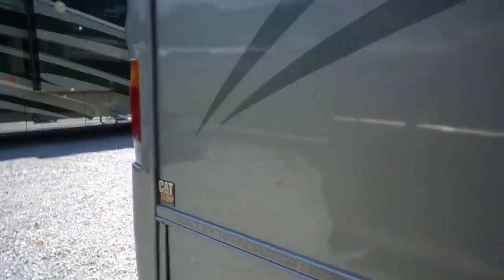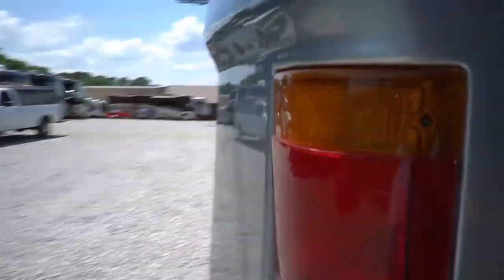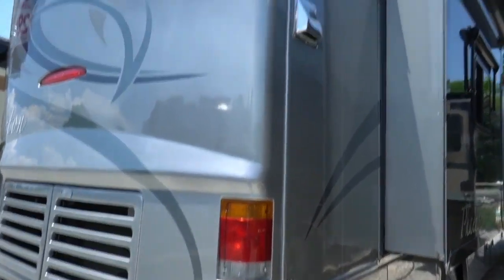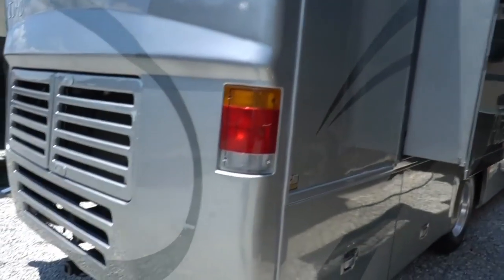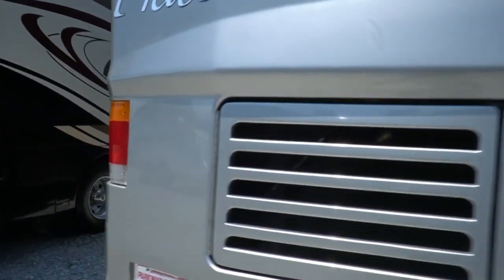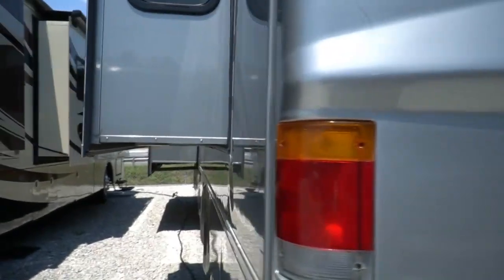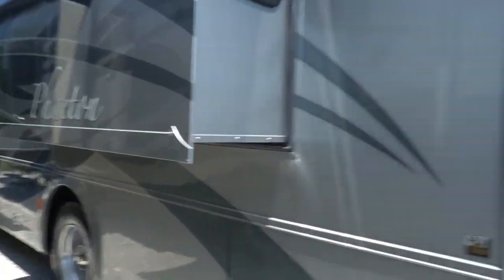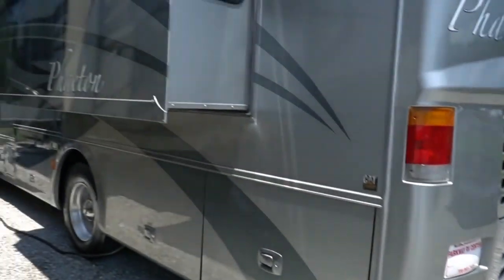But this Phaeton, guys, has a 10,000 pound towing capacity, Freightliner custom chassis, the Allison 6-speed, air brakes, air suspension, running right now, smooth, powerful. Guys, we drove this thing 600 miles up here and didn't have a hitch at all, no problem, towing a vehicle.